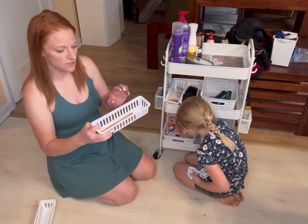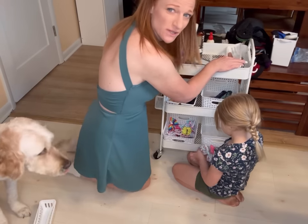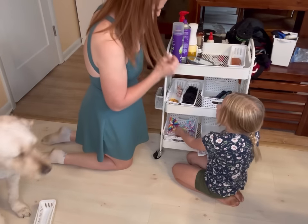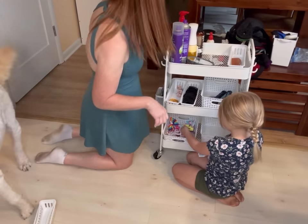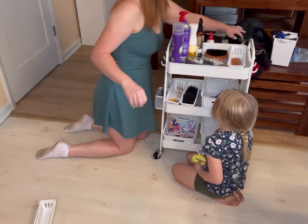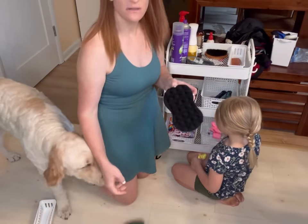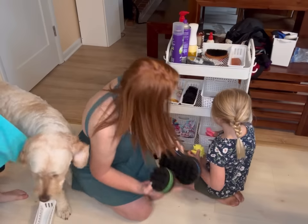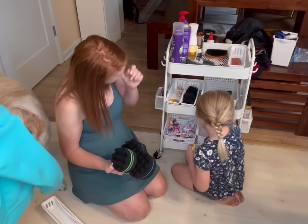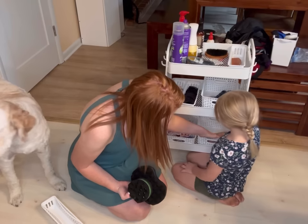All right, so I'm gonna put the combs in here. That is what we lose. Mom, there's too many bows in here. Too many bows? I don't think so. Is it still raining? Yeah, it's kind of like sprinkling. I've also got a lot of these. Mom, I'm gonna put unicorn ones in here. All of the unicorn ones. No, honey, we have to keep them.